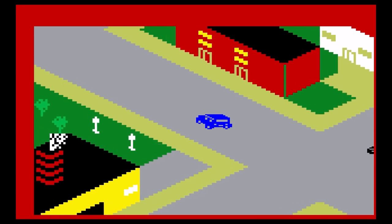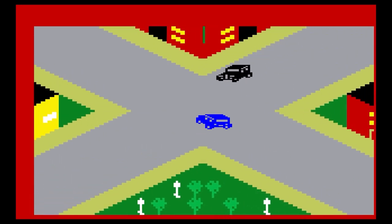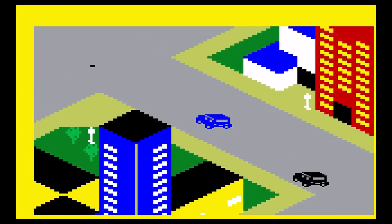So getting back to Imagic's original Safecracker, it has beautiful graphics with this isometric point of view and crisp, clear colors. It also has good sounds. I really enjoyed the diverse sounds. Are they amazing? No, they're not amazing sounds by any stretch of the imagination, but they are used effectively within the gameplay, and overall I think they do a good job.